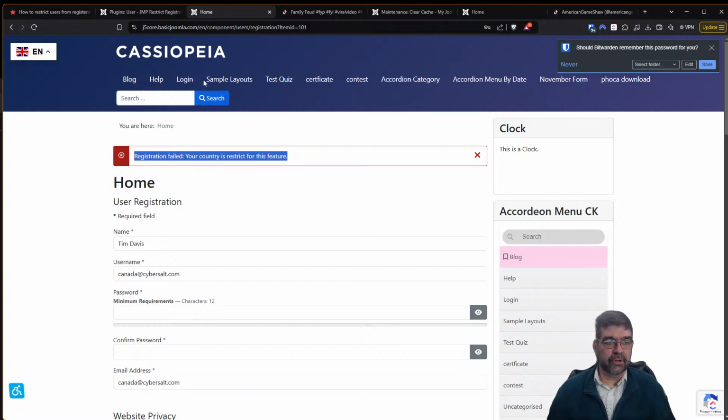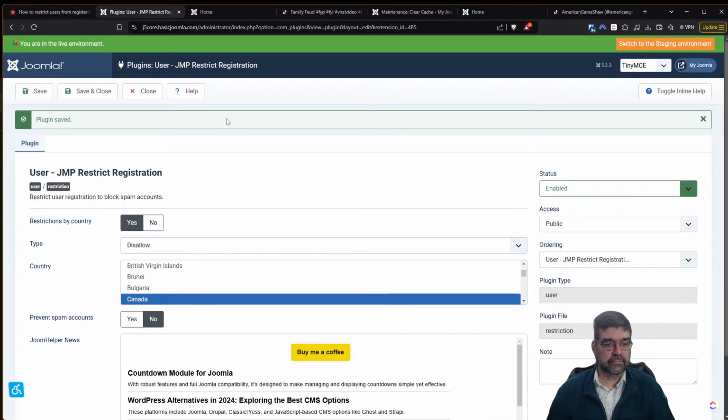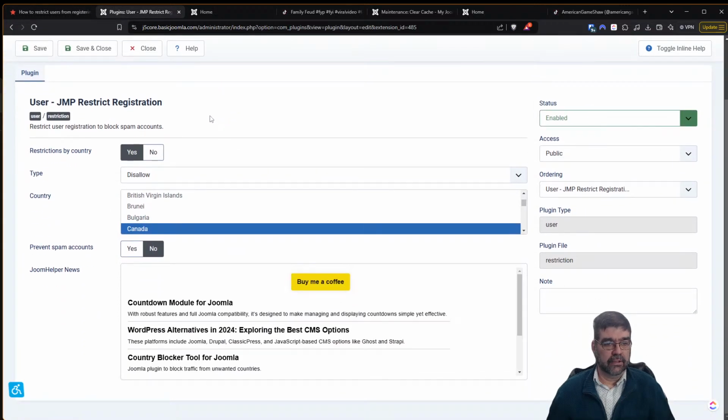See, they have a lot of... So, JoomHelper has a lot of really practical ones. Now, here, though, we had prevent spam accounts. And we had that on no.